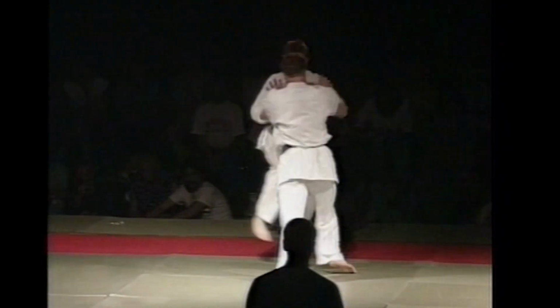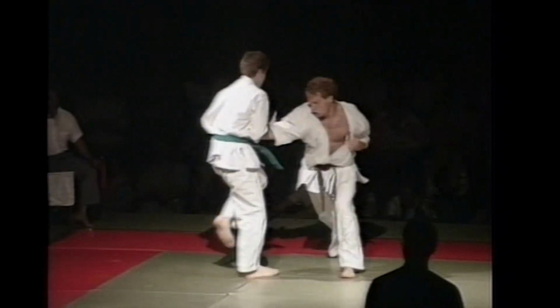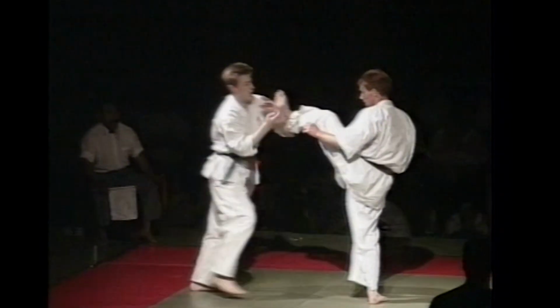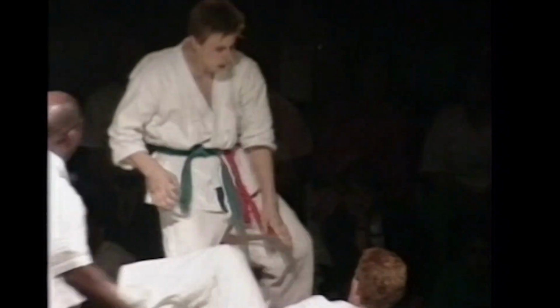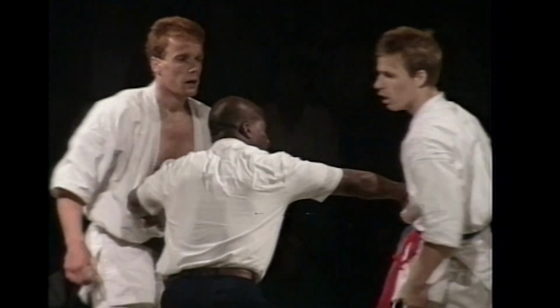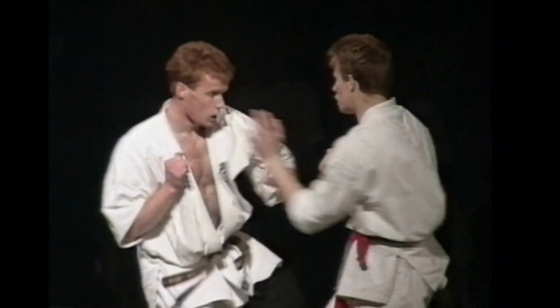Attempting a combination there of a hook kick on the left leg followed through by a roundhouse kick on the right leg. Both of them being out of distance though, not managing to make contact. Both of these fighters really need to increase their forward drive on their techniques. I think the referee there is actually telling them that they're just simply not making enough contact, not putting enough power into it.